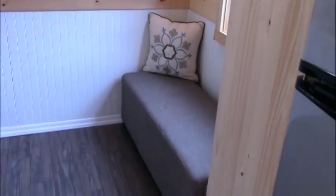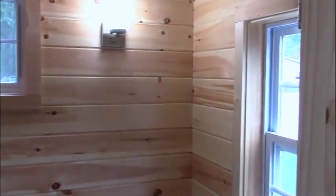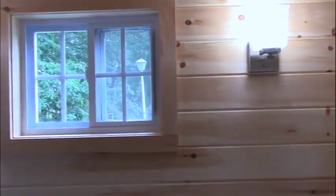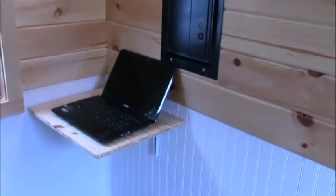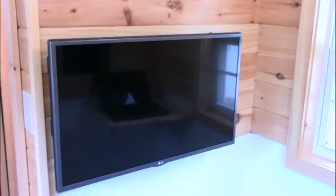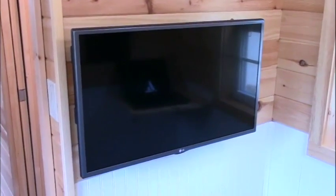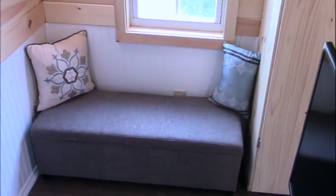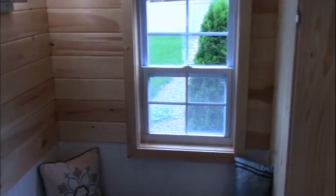Entering the living room, we have a nice padded bench, which includes full storage over top. Plenty of windows, lighting, corner computer desk if you work from home, and a wall-mounted smart TV where you can surf the internet, watch YouTube videos, update Facebook page, Amazon Fire Stick. Nice padded bench seating. Plenty of extra storage underneath, just lift the lid, and plenty of lighting in the living room.